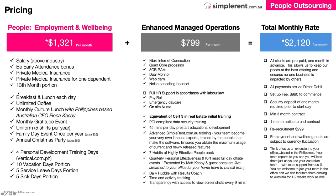There's breakfast and lunch served every day, unlimited coffee. We have monthly culture events with my sister Fiona Kesby, who is our Australian CEO living in the Philippines. A monthly gratitude event where we go out to dinner and have a celebration. Uniforms are included. There's a family day once a year and an annual Christmas party. There are a couple of extra charges on those so that we can have bigger and more exciting events. 4 personal development training days, so I run those in the Philippines in 5-star hotels, so we get the team to come out of the office for the day and we invest in the individual.